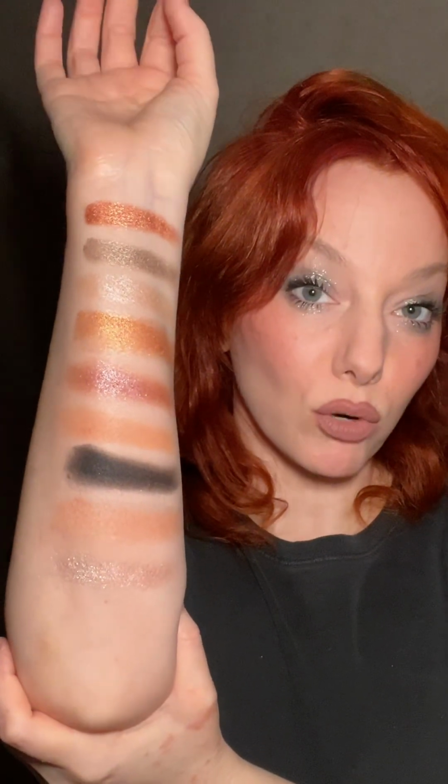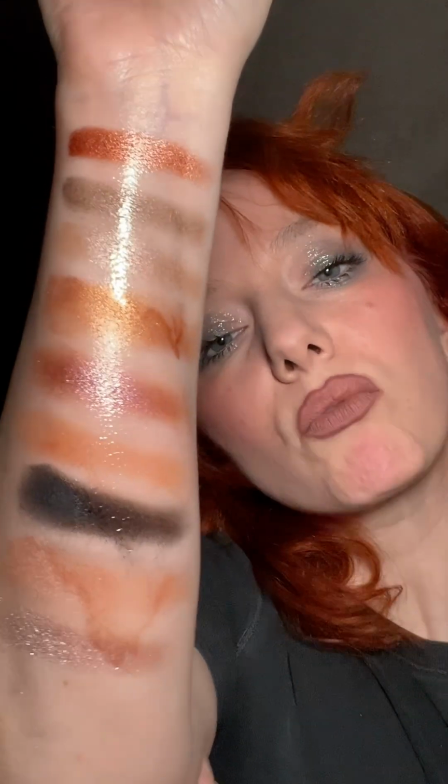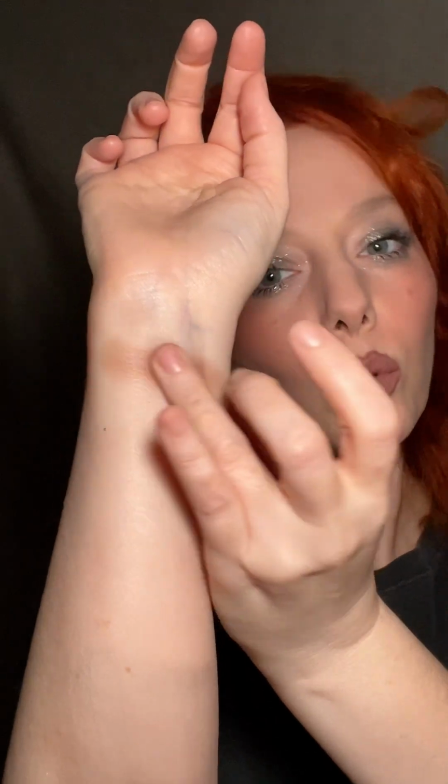Now let's go on to row 4. Look, it's like a Rothko. Now let's swatch row 4, 28 through 36. 28, so soft, so buttery, beautiful. Leather. To me, that's like an old, nice leather.